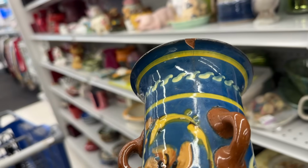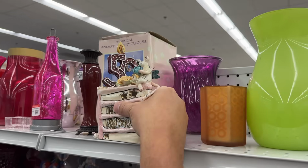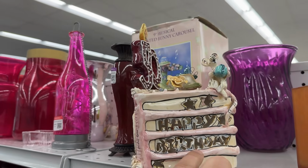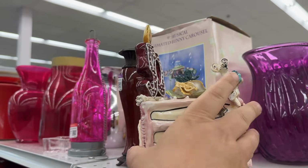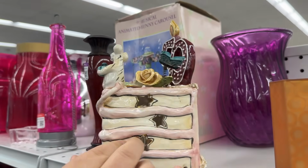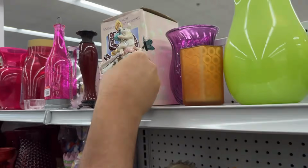Oh, I'm so excited. Oh yeah. Darn, it's a pretty big crack. Oh man. Oh, we could have got that for my parents' 50th wedding anniversary. It says happy birthday on it. I just saw the 50. We can get this and set it aside for you someday, and just save it. I don't know if I want that to be my theme for my 50th birthday party.